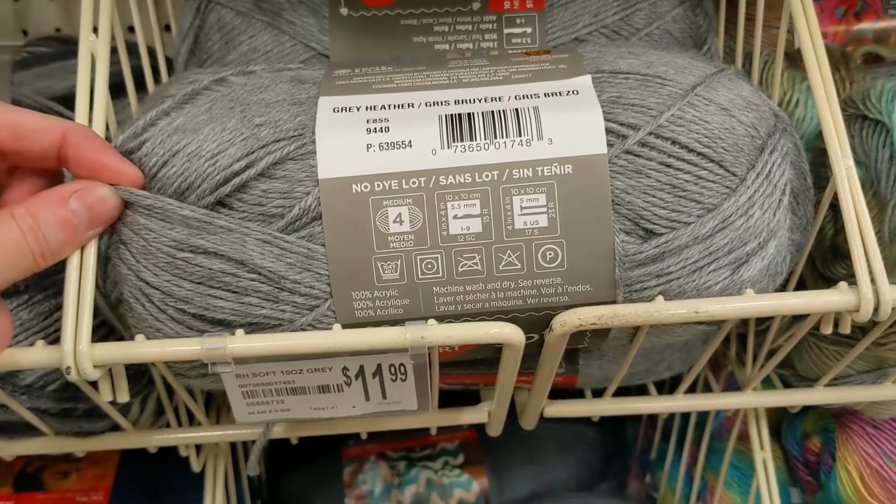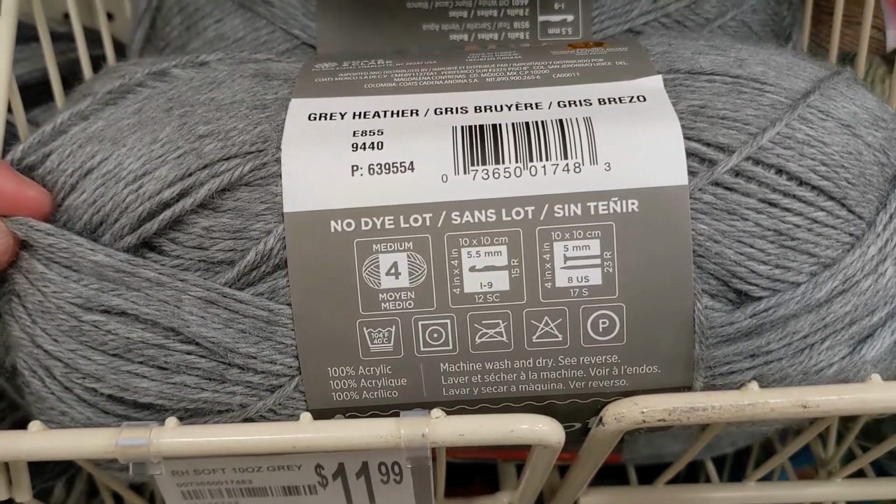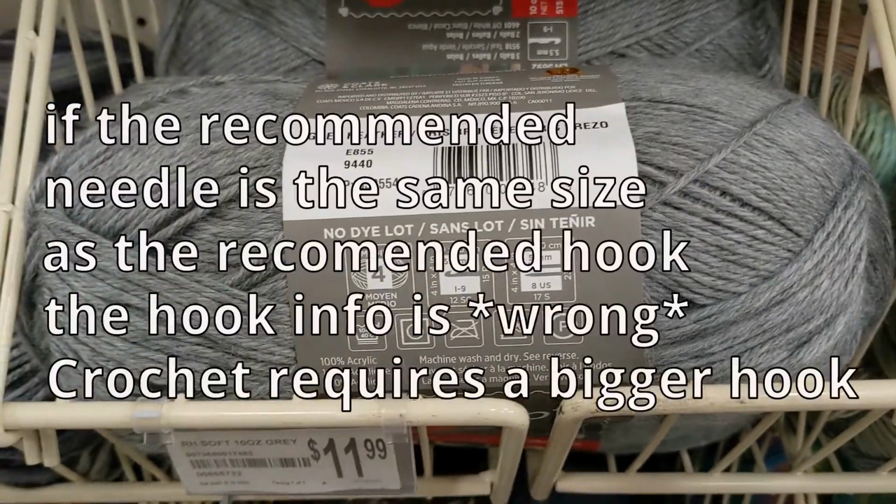I actually use this yarn maybe the second most of all the yarns that I use. It is suggesting a bigger hook than the knitting needle, so that's good.